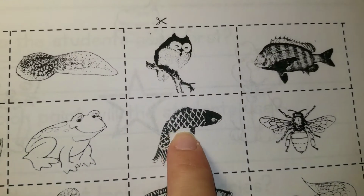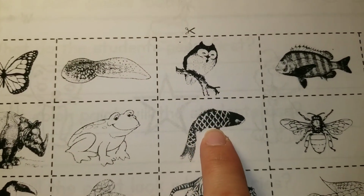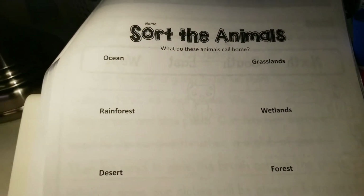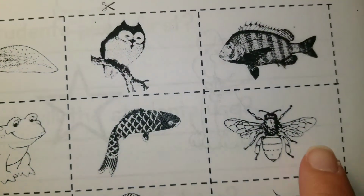Okay, here we have another fish. So these other fish need water. So I would say the ocean or the wetlands. Fresh water or salty water, you choose. Here we have a bee.